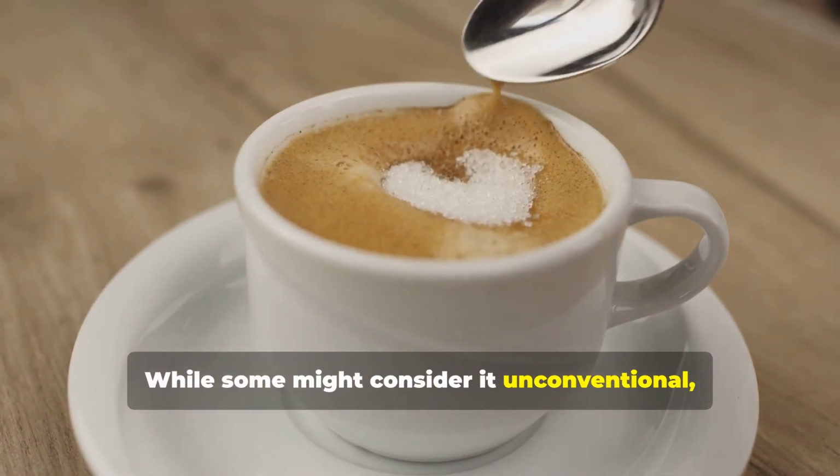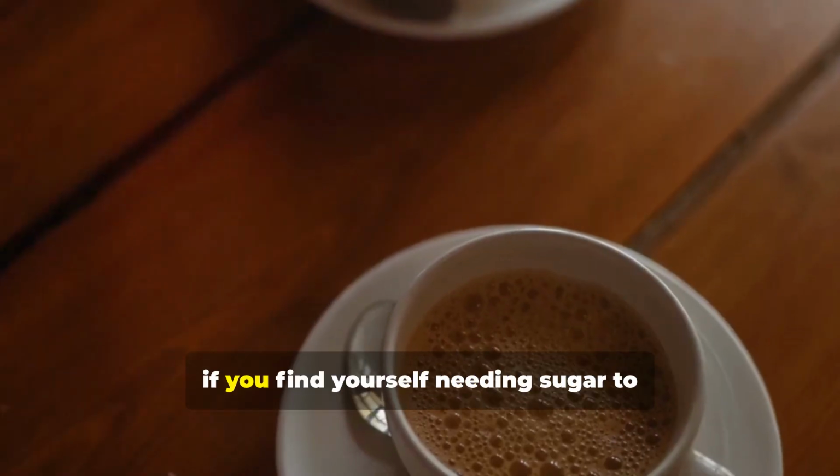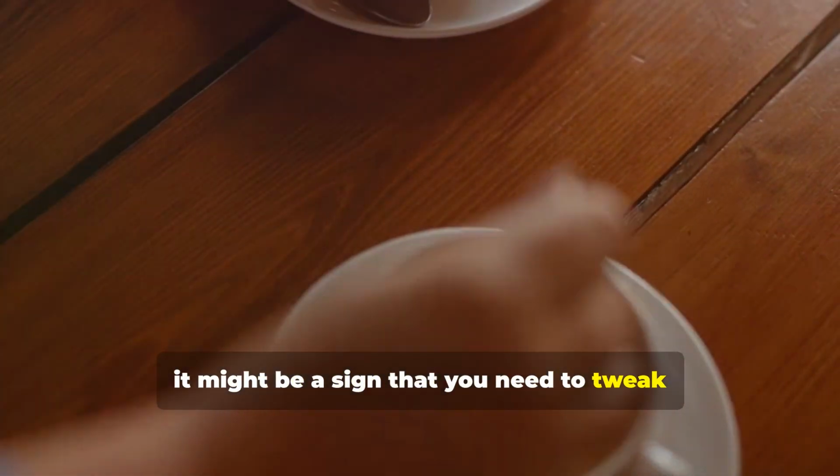While some might consider it unconventional, adding a small amount of sugar can balance the bitterness. However, if you find yourself needing sugar to enjoy your espresso, it might be a sign that you need to tweak your brewing process or coffee selection.